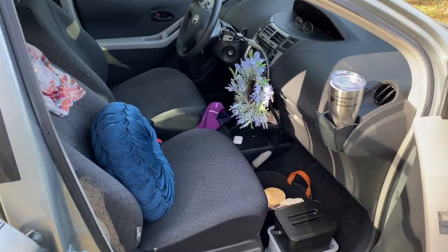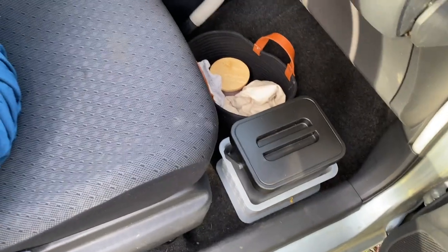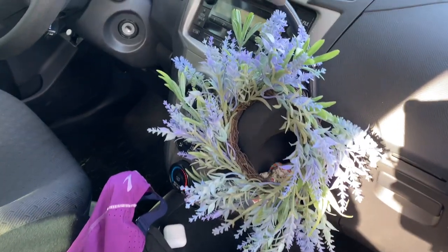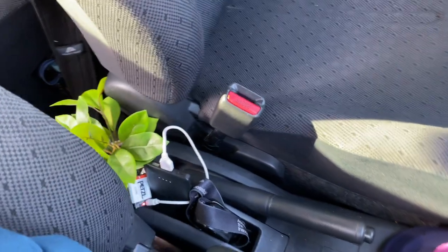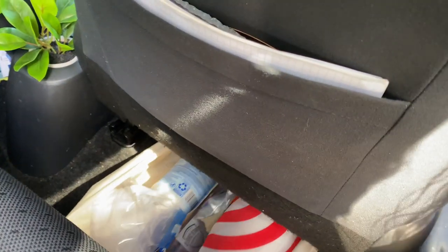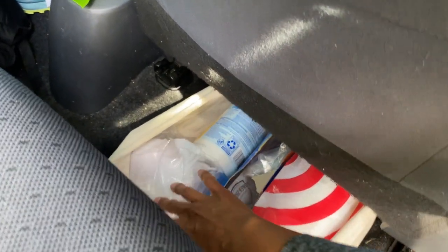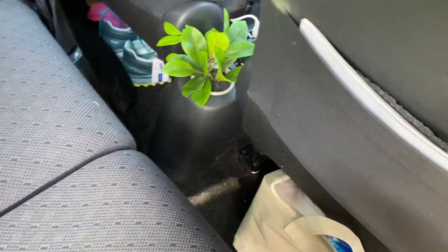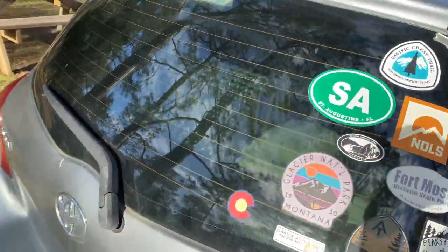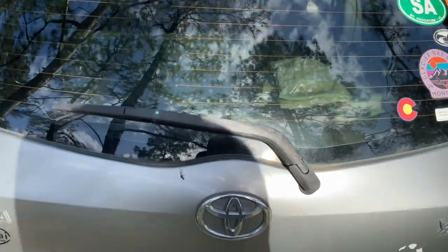So here's the car when it's all packed up. A little bin of trash. This pillow that makes me feel cozy. This cute little wreath. And I'm charging my headlamp battery. It started to die this morning. And then in the back seat, this bin here has paper towels, Ziplocs, wipes, toilet paper. And here's my day pack, just ready to go for a hike. Shoes, more shoes, sweater. And then if we come to the back, look at that blue sky reflecting in the window.